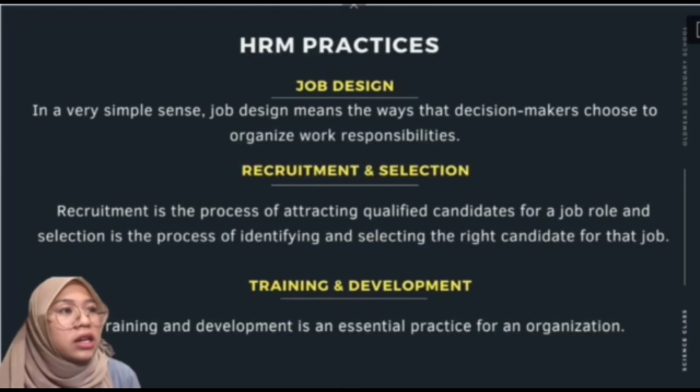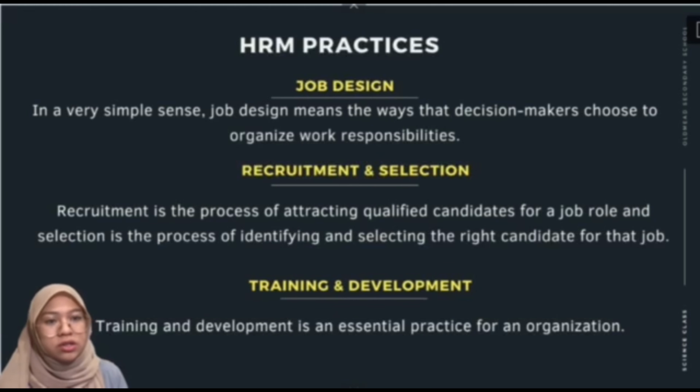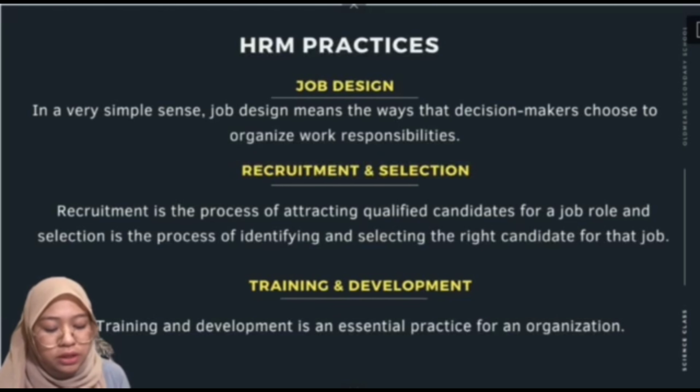Job design, in a very simple sense, job design means the ways that decision makers choose to organize work responsibilities. Okay, maksud dekat sini ialah job design ialah fungsi teras pengurusan sumber manusia dan berkaitan dengan spesifikasi kandungan, kaedah dan hubungan pekerjaan untuk memenuhi keperluan teknologi dan organisasi serta keperluan sosial dan peribadi pemegang pekerjaan atau pekerja.